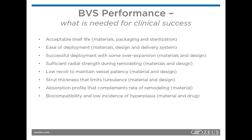Sufficient radial strength during remodeling to help open up or maintain patency in the coronary artery, and low recoil to maintain that vessel patency so that you don't get some late loss of the luminal diameter as the scaffold starts to collapse down. Strut thickness that limits turbulence, and I spoke to this with the thinner stents or walls that we're making in our tubing, and we'll talk more about that later.